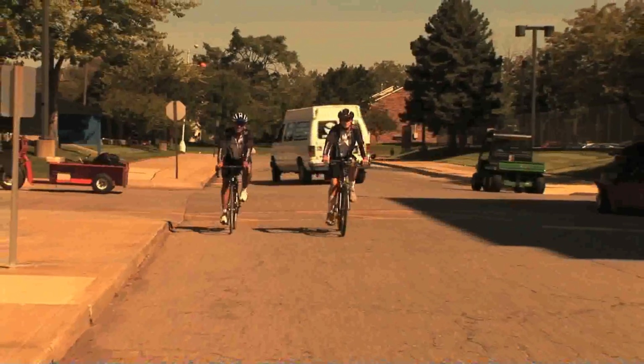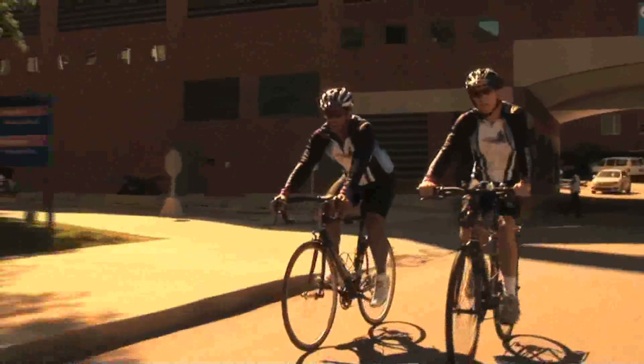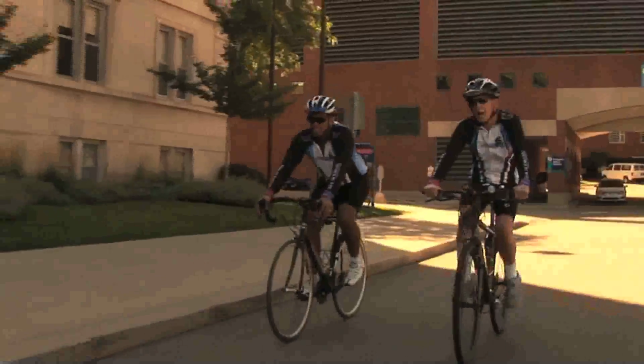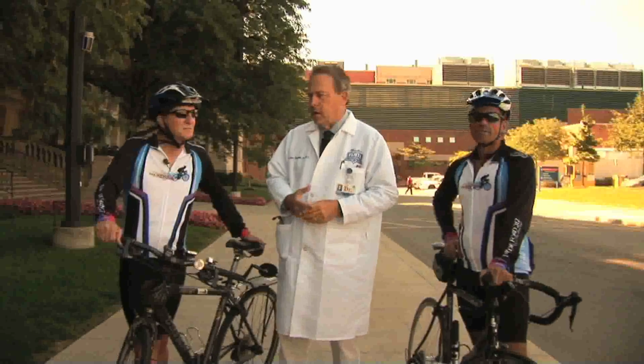Tour de Ford is a charity bike ride that we've been doing. This will be the third year. We have 3 rides, a 10-mile, a 35, and a 70-mile ride, and all the rides benefit the Tom Groth Patient Medical Needs Fund. Tell me a little bit about cycling as a mechanism of maintaining fitness.